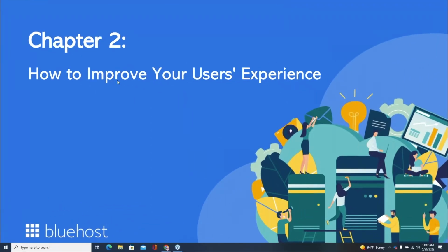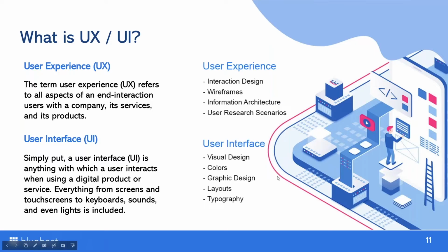Hey, thanks, Devin. Yeah, so chapter 2 is how to improve your user's experience. You want to put yourself in the customer's shoes and really understand how they are operating your site. So we'll go to the next slide. So you may have heard these terms thrown around. What is UX and UI? It seems kind of scary, but they're not. User experience refers to all aspects of end interactions with a company, its services, and its products.